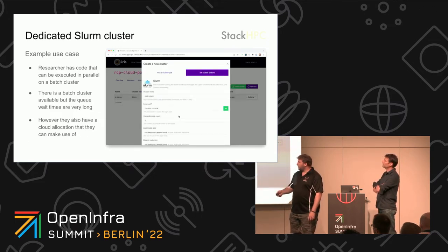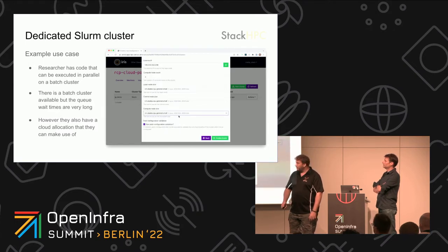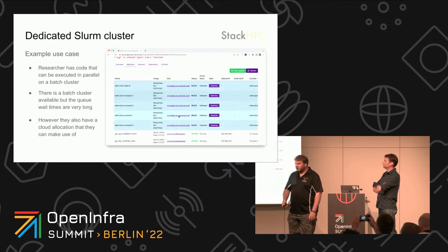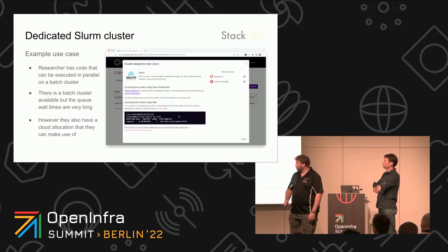And then once they've selected their cluster type, they get to set some options, and then click Create Cluster, goes away, makes the cluster, makes a bunch of machines, and then eventually the cluster becomes ready. You get access to the cluster details dialog, tells you how to access the cluster via SSH, if that's what you want to do.